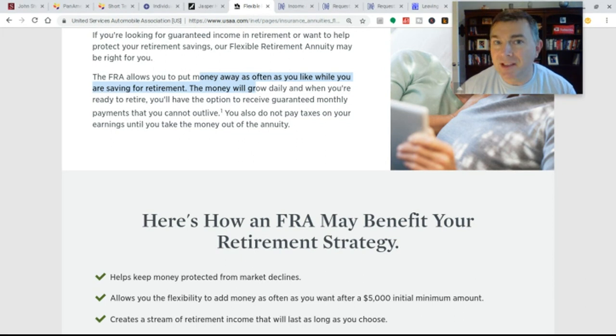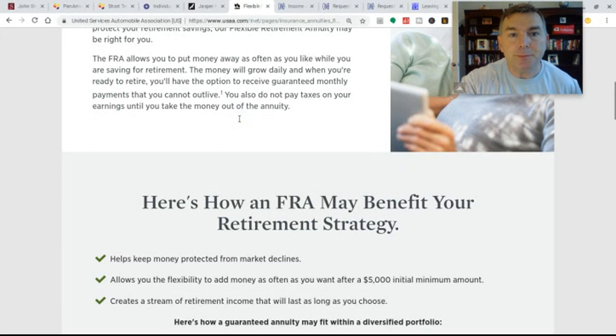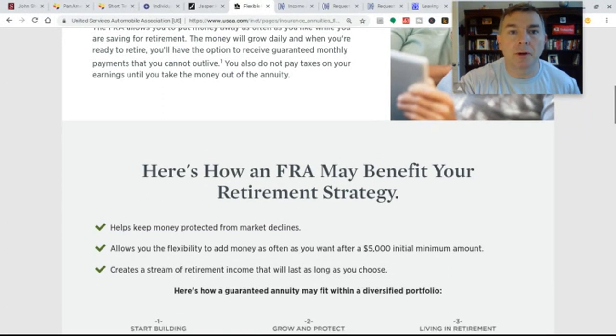The money will grow daily, and when you're ready to retire, you'll have the option to receive guaranteed monthly payments that you cannot outlive. Where have I heard that before? Oh yeah, old Josh. He said, look, you lock in a deferred annuity now. That way you're locking in the mortality tables. That way you can defer, you can income-ize or annuitize that in the future with payments that you cannot outlive, based on your life expectancy today, not based on the life expectancy later, which is wonderful. You also don't pay taxes on earnings until you take money out.